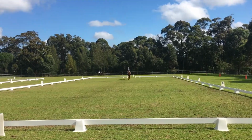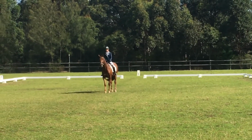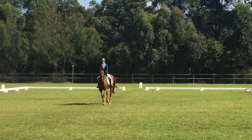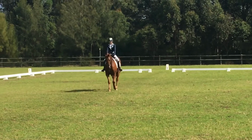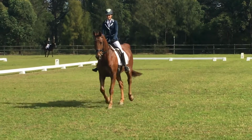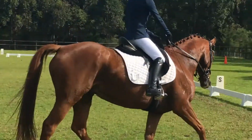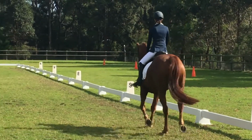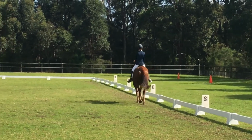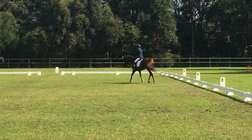So our first test was the Prelim 1.1. As you can see, we weren't as straight and his quarters come into the halt and it's just not square and it's just a bit of a mess. But we powered on through. Coming down the centre line, probably not as straight, and here you can see he's looking at the car, his ears are pricked and he's sort of losing focus a little bit and sort of hollows through the back and neck. But once I can actually put my leg on, take a deep breath out and go forward, he comes straight and he comes round just like we are going at home.